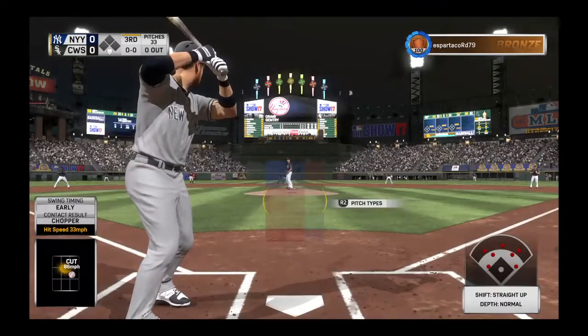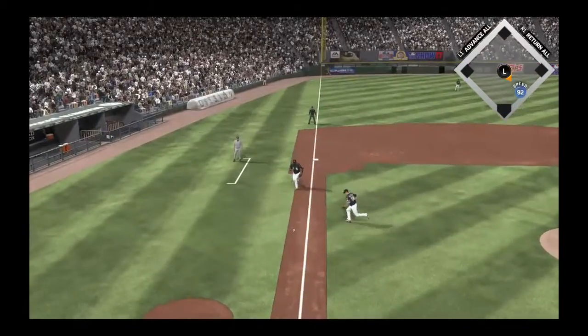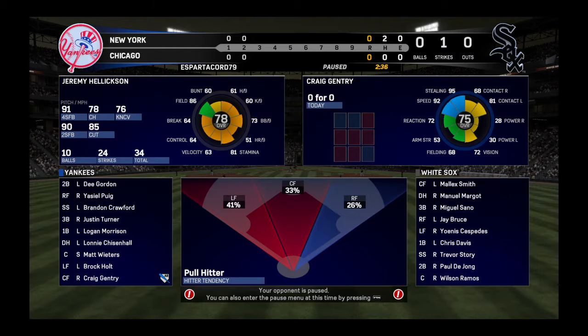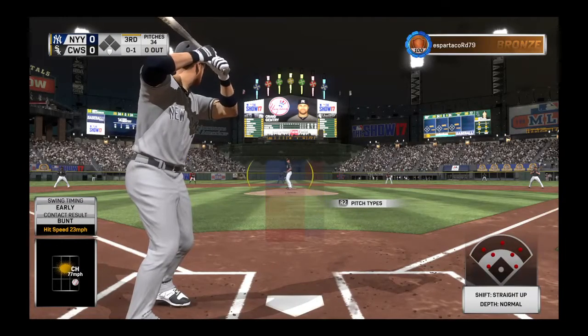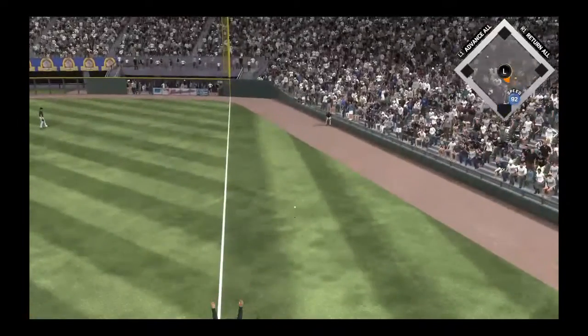Here's Craig Gentry, and he'll start out their half of the third. Yankees, top of the order to follow. Number 14. And now a bunt attempt here as he gets this one down. And he'll ensure that this ball stays foul. First pitch here is hit off to the right side and fouled.